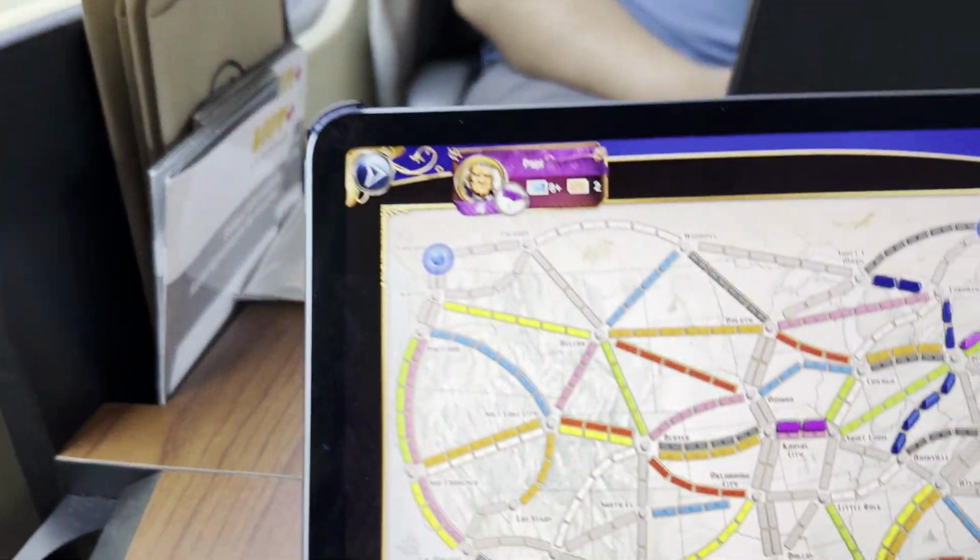My dad and I are still playing Ticket to Ride right here. I'm winning.